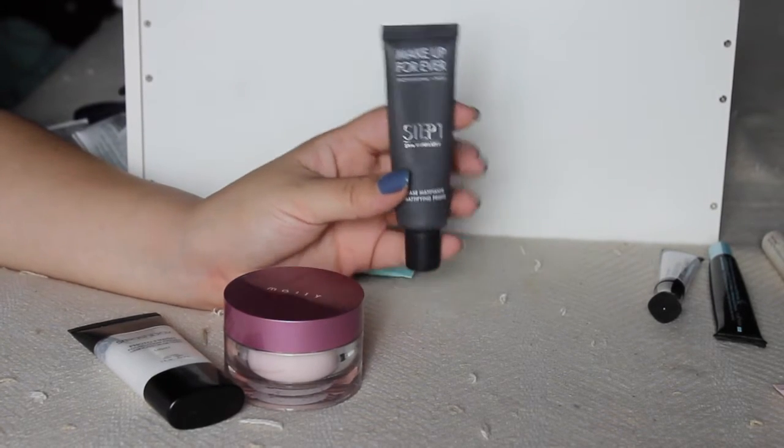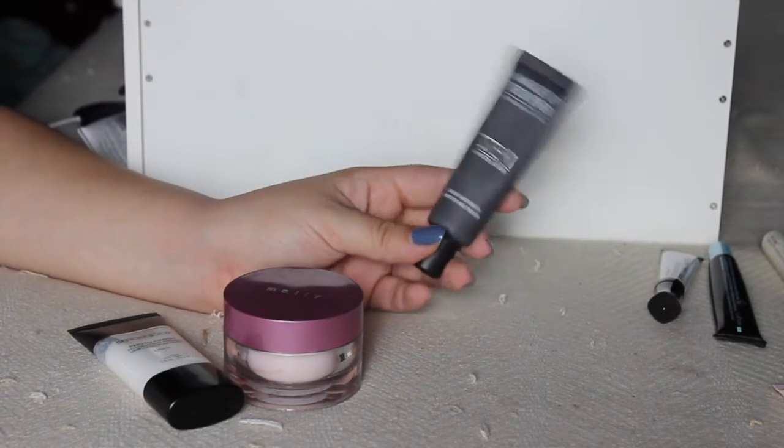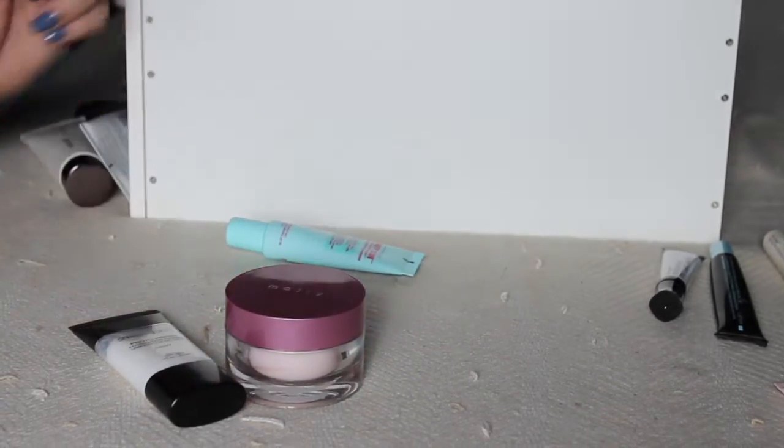I do like using this on top, after I've done my makeup, sometimes to just mattify before I leave the house, and it works really well for that, so I'm going to keep it for that purpose.